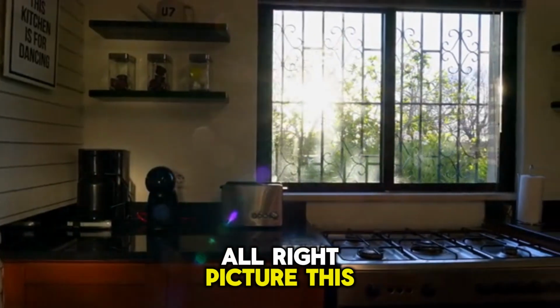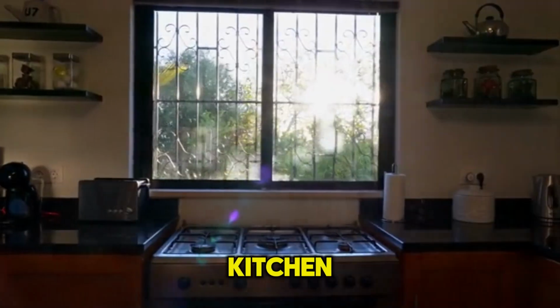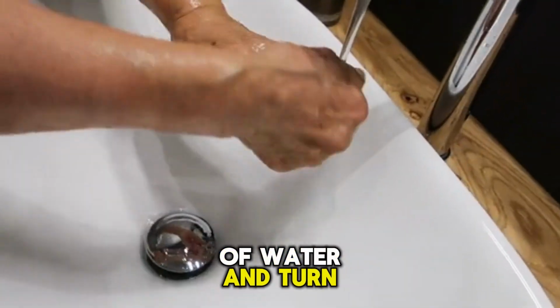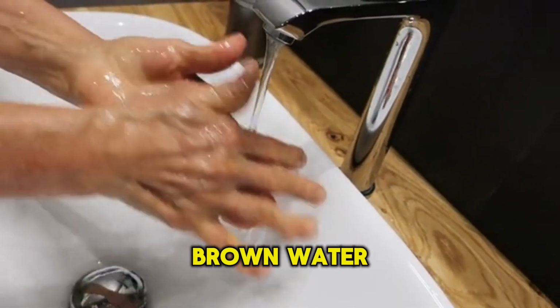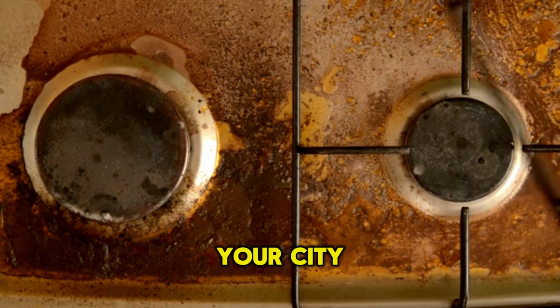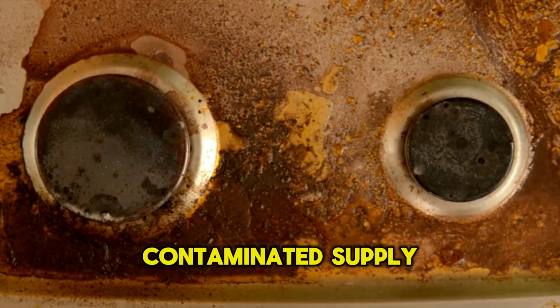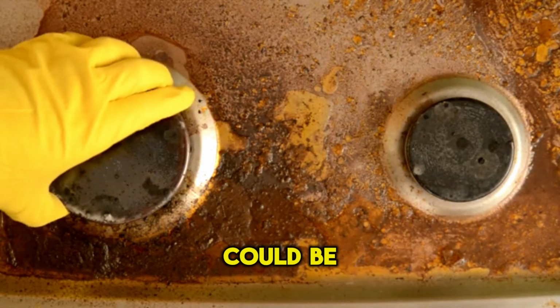All right, picture this with me for a second. It's your typical Tuesday morning. You walk to the kitchen, reach for a glass of water, and turn on the tap. Brown water sputters out. Smells like rust and something worse. Your city just issued a boil water advisory. Contaminated supply. Could be days, could be weeks.